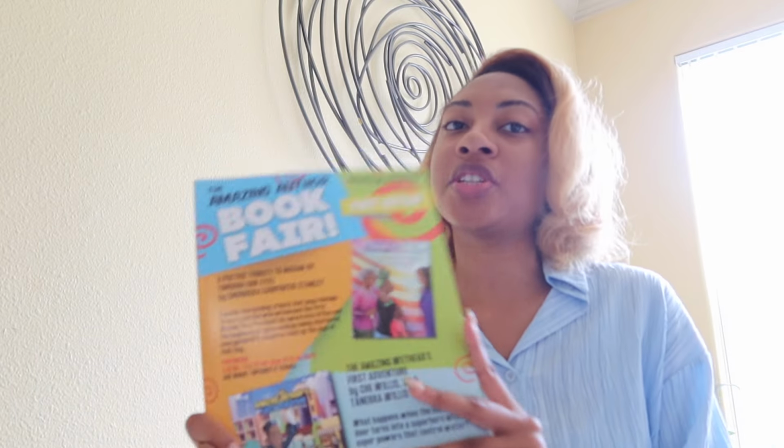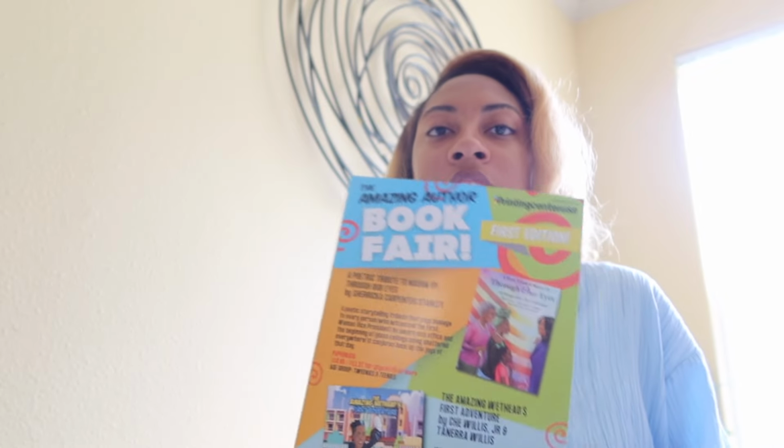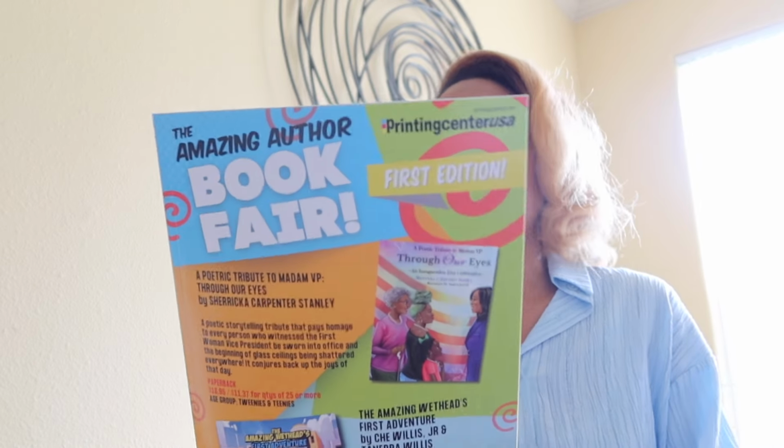This catalog has maybe 25 plus books ranging from children to adult. I was able to be a part of this wonderful opportunity, and I'm definitely continuing on. This is the first catalog, and the next catalog is going to be starting in the fall. So make sure you go check them out. I will link their website in the bio, and you can take a look at the other books that they have available.